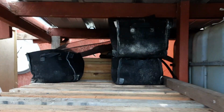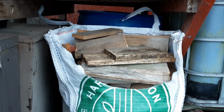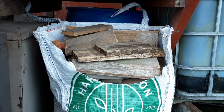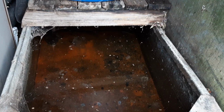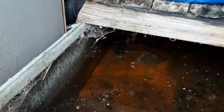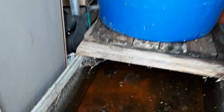I'm going to keep those square cloth bags. I like things square. So let's move this and then we can see what's behind here we haven't seen for a long time. Well, it looks like we're losing water out of this tank, and in the middle of the screen there it looks like a rat went swimming.